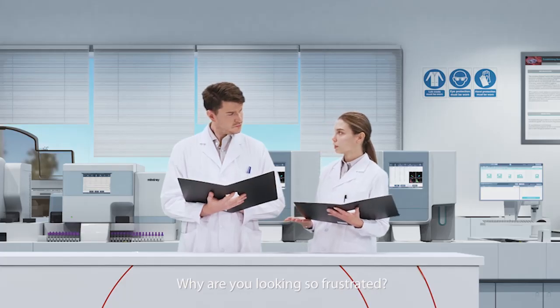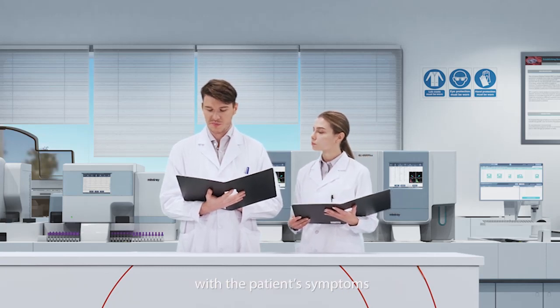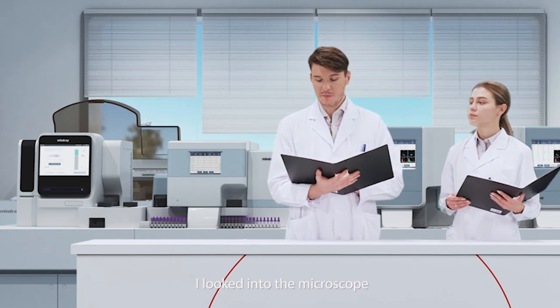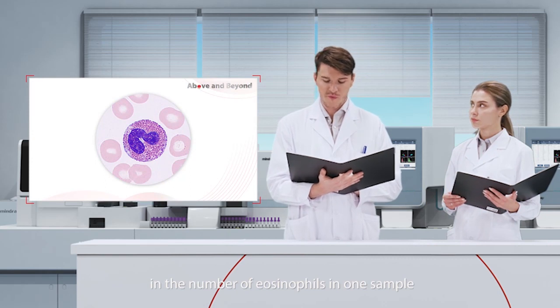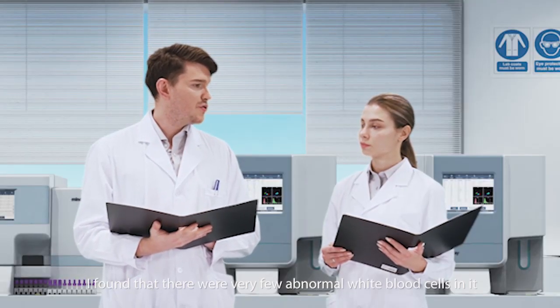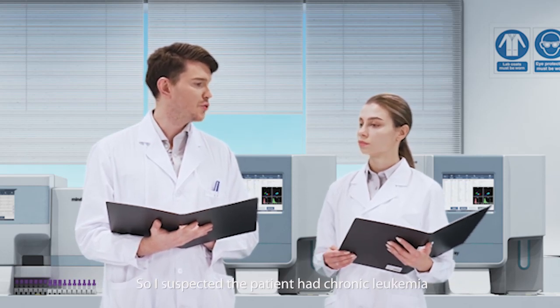Why are you looking so frustrated? The results for these cases do not match well with the patient's symptoms. The doctor asked me to analyze the samples all over again on the hematology analyzer, and I found that the results were exactly the same as last time. So what did you do next? I looked in the microscope and I found that there was an unexpected increase in the number of eosinophils in one sample, which also contained parasites. For another sample, I found that there were very, very few abnormal white blood cells in it, so I suspected the patient had chronic leukemia.